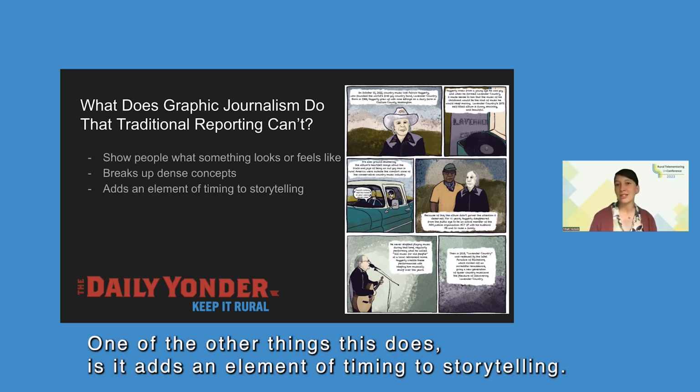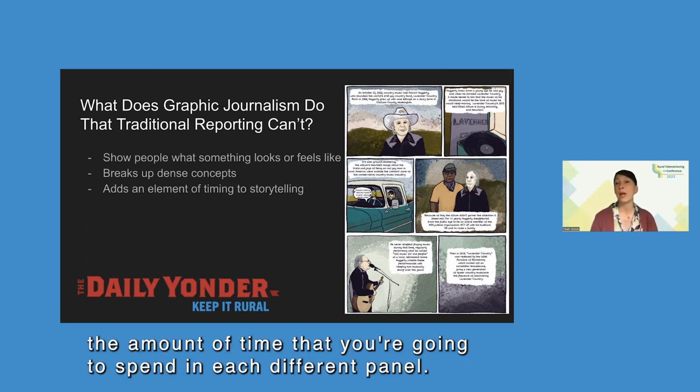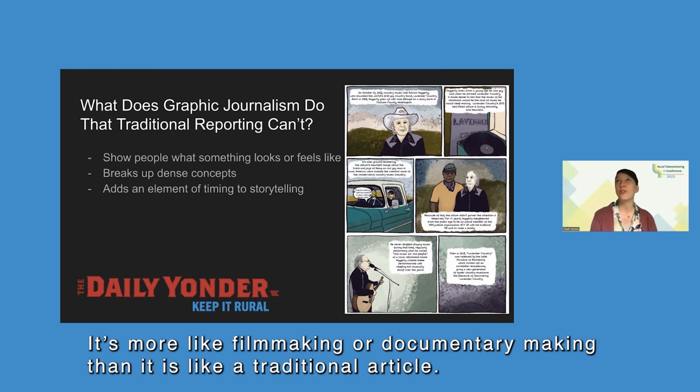One of the other things this does, it adds an element of timing to storytelling. So panel size depicts the amount of time that you're going to spend in each different panel. So you end up having much more of a narrative concept. It's more like filmmaking or documentary making than it is like a traditional article.